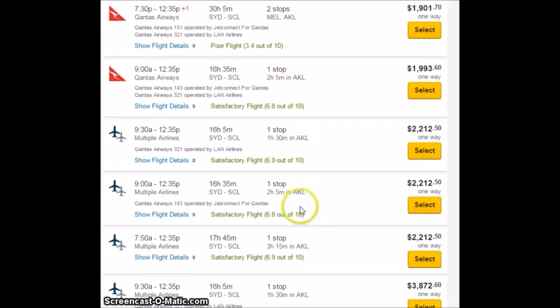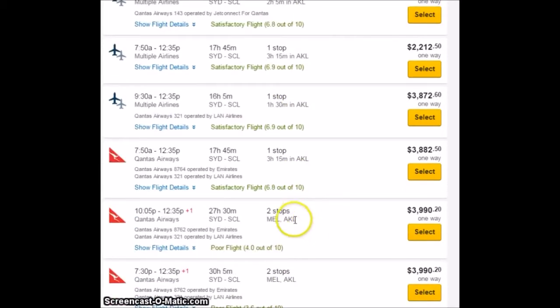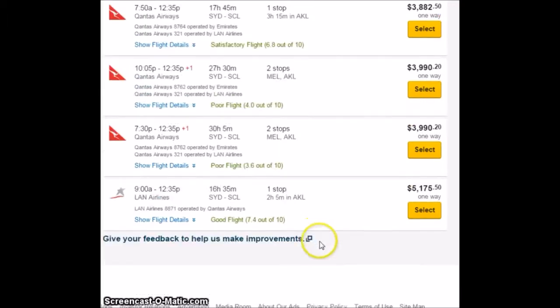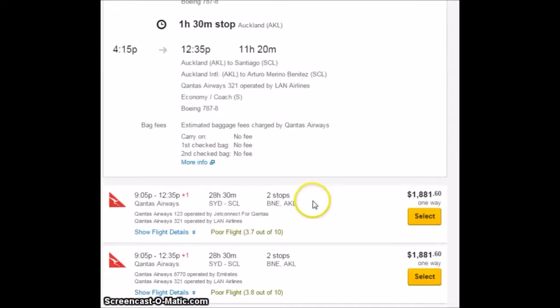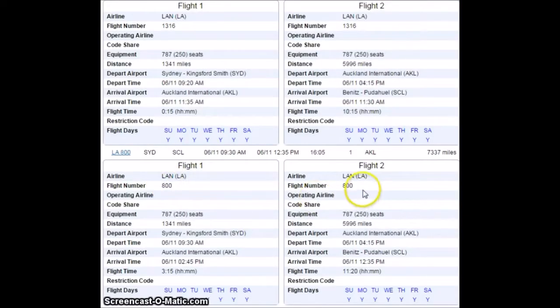You can see all of these flights right here on this page are fake. Whatever happens, I'm sure if you try to book one, it says, oh jeepers, nothing's available. Here's your next option, to either Vancouver, San Francisco, or LA. Here's flight 800. This is the one that I'm talking about, Auckland to Santiago, 6,000 miles, supposedly leaving every single day.